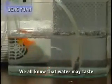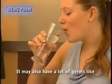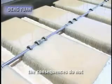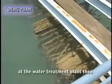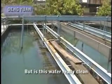We all know that water may taste odd and contain some sediment. It may also have a lot of germs like E. coli, staphylococcus, and many more. If we ignore them and drink it, the consequences do not bear thinking about. This is why the water we drink every day is filtered and sterilized at the water treatment plant, then sent to our homes. But is this water really clean?